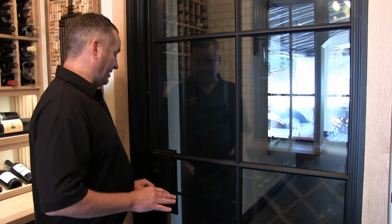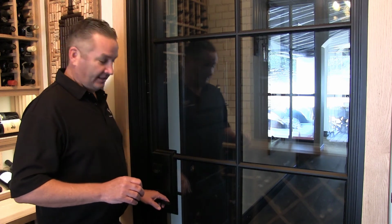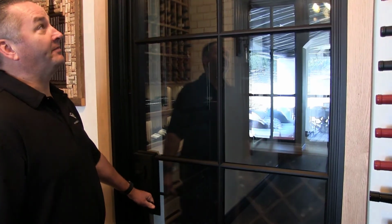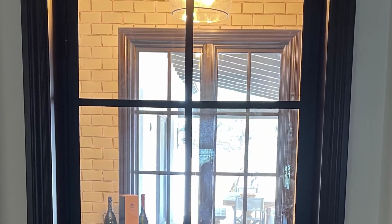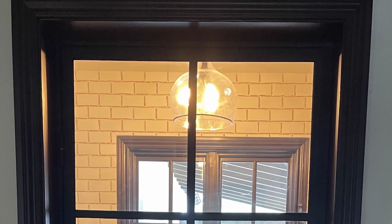So here what we recommend is we do a dual pane thermal insulated glass. It's all weather stripped and sealed. So this is a complete airtight environment. We have a steel framing around this. So this is kind of a classic steel door look. So now there's no air passing from the home into the wine cellar, and we don't have a heat exchange.